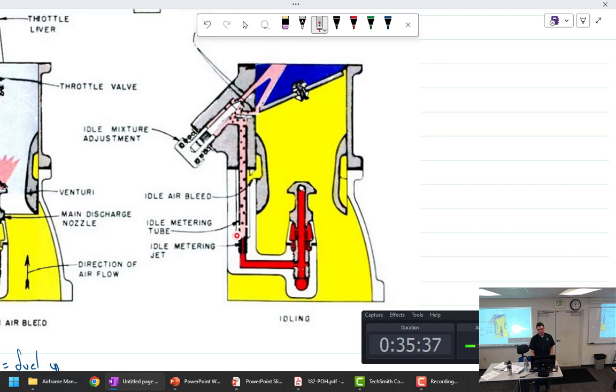We can screw it in and cut off some of the fuel, or we can open it up and let more fuel go out. So it's an adjustment that we as mechanics get to mess with. It's called the idle mixture adjustment. And it only works at idle.